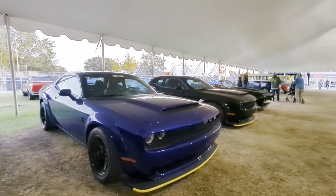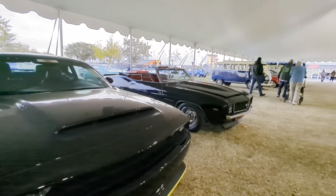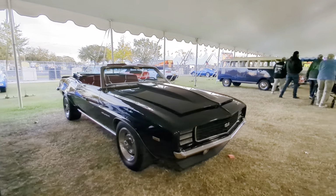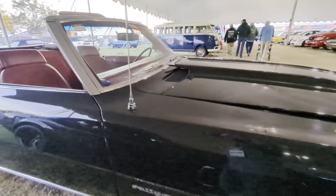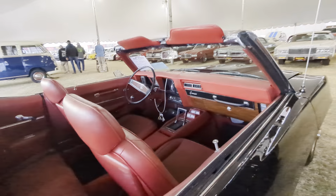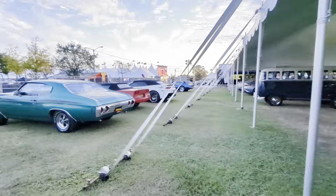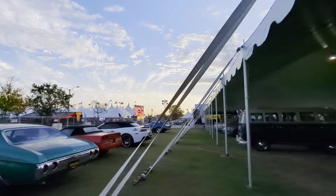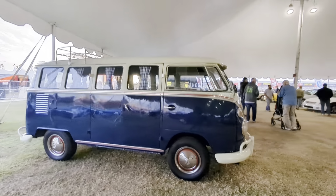Hellcats, Demons. I did review the Hellcat. You can see that elsewhere on YouTube. This is beautiful. Wow. Rally Sport. Lovely. Like I said, my first car was a Chevelle 307 convertible. Not super fast, but it was a heck of a cool first car, I think.